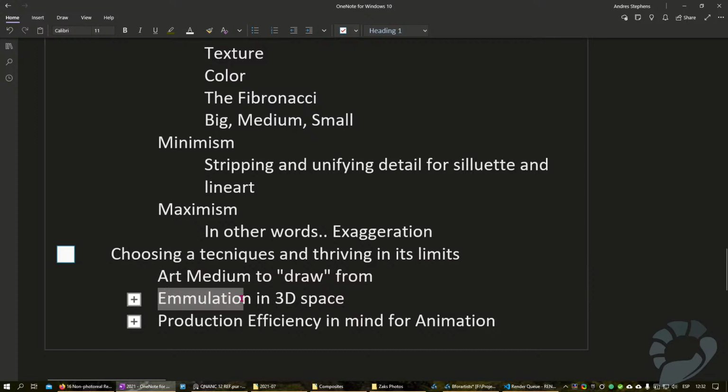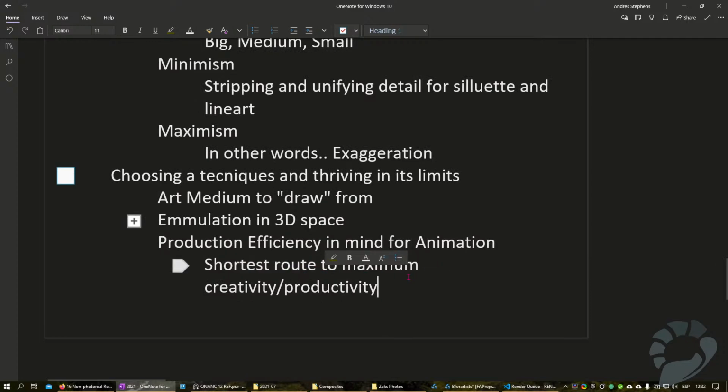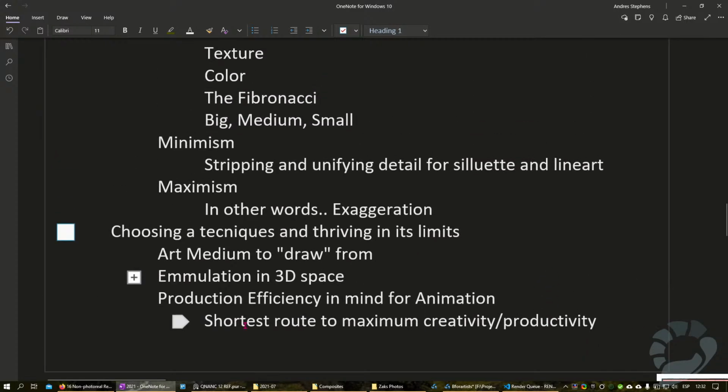And nowadays, a lot of anime is done in CG, where we have interpolated frames, where we have 3D backgrounds, painterly backgrounds that are taken from photographs and converted to 2D. We have 3D anime characters with rigs, with line art and shaders calculated per frame automatically, meaning that a lot of the donkey work is now automated by the 3D space. And the reason is that production efficiency is basically trying to find the shortest route for maximum creativity and productivity. So do the most with them in the fastest, easiest way possible.